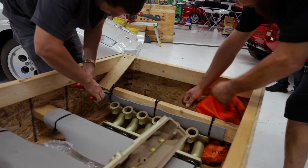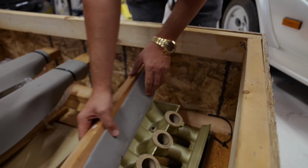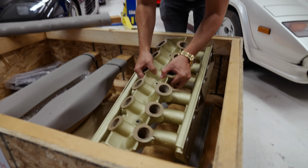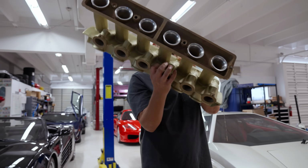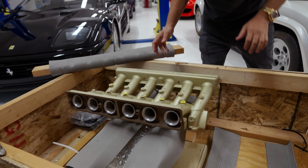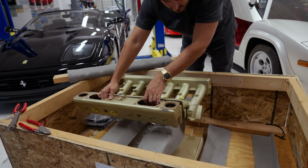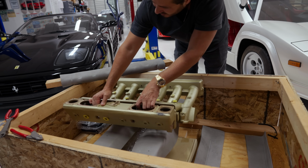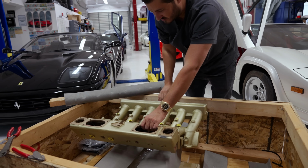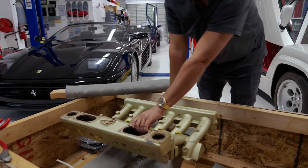So let's get this. Okay, and there we go. This would go like this, and then you have, there you go, like so. Maybe it goes to the other side, but oh no, wait, I can see where it's, there you go, and that carbon panel would go on top, and that is your intake for the Jota kit.